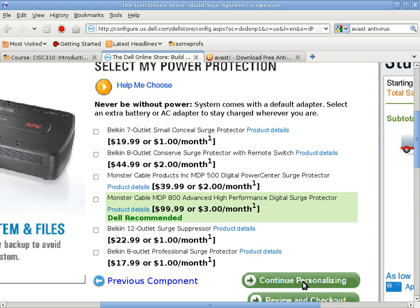Power protection. Now that is something that you might want to consider, depending on whether you have a good UPS or at least a surge protector for your computer. Yeah, just go to Fry's and there's a lot of selections.